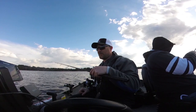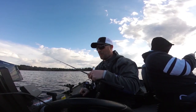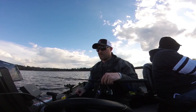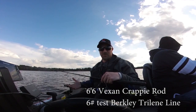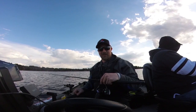This one should hit. Oh, and I missed him. I'm a whiffer. Swing and a miss. This makes things a little bit easier, the equipment you're using. You can feel everything happening. You know when that fish is there. Watching them on the sonar is pretty cool. I literally feel like I'm ice fishing, except for the fact that I'm not freezing.